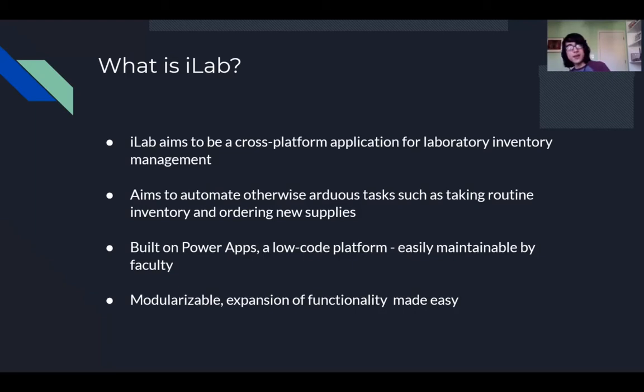It'll automate the tracking of laboratory inventory and make updating inventory counts, either adding more items or taking away items, easy. Power Apps will provide us with a platform that allows us to email people who are in charge of ordering, and that will allow people to automatically order new items.